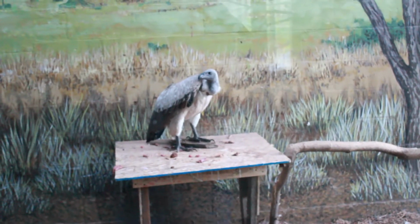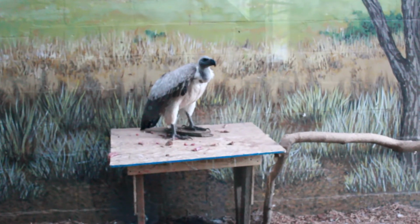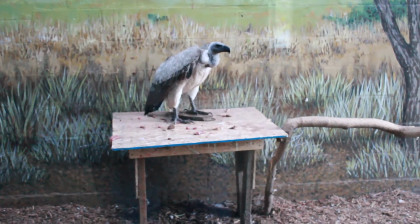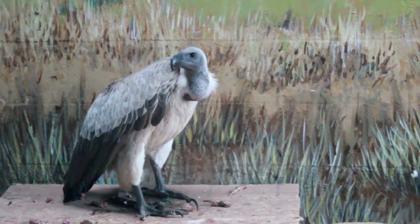If you have ever smelled old meat before, you probably know it doesn't smell very good. Vultures have very strong stomachs, which means they can digest meat that's been sitting out for a few days. But it also means they have very strong stomach acid. When that stomach acid reacts with the meat, it creates something even smellier.